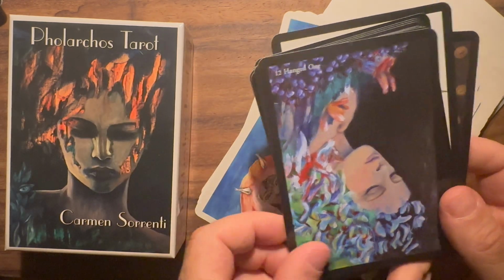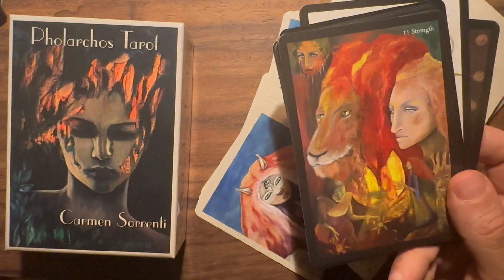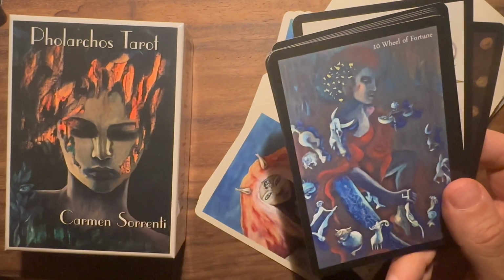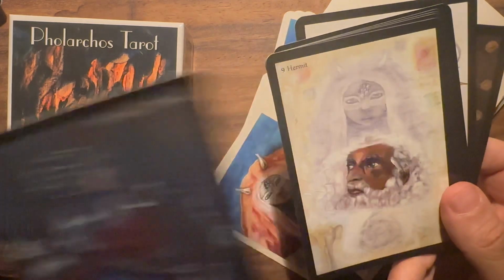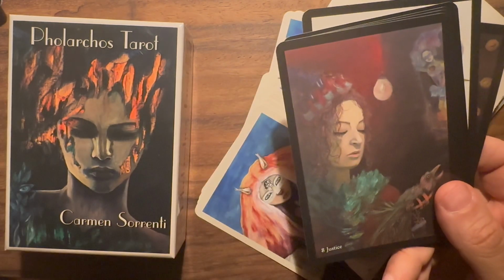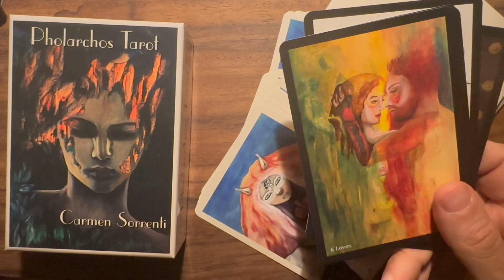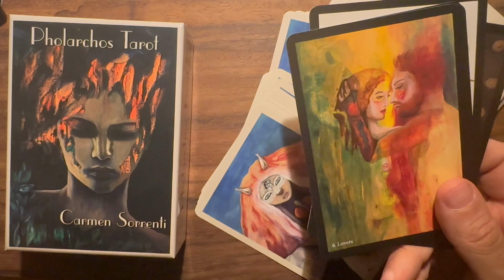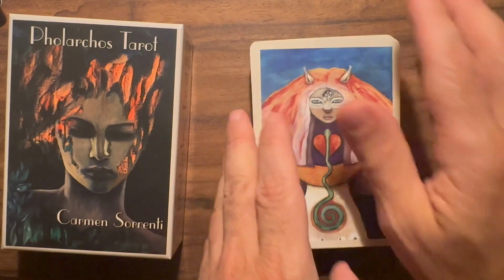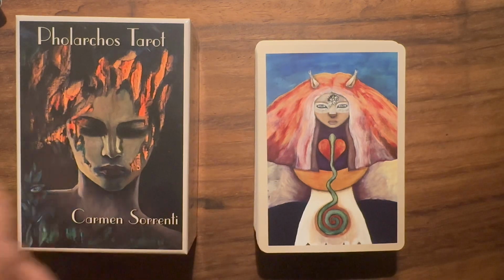I never really connected with it. This is the strength. I don't know. I'm going to make an effort to try to connect with this deck, because I'm not so sure that this is the hermit. I'm not so sure that I really like the images, but this is the lovers. I am really going to try to make an effort. And so you guys, that is the Pholarcos Tarot. And with that being said, let's jump to the next deck.